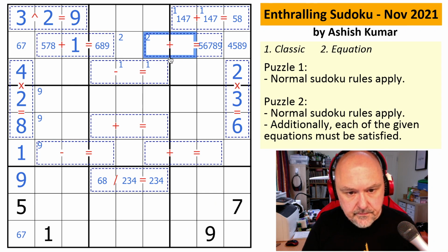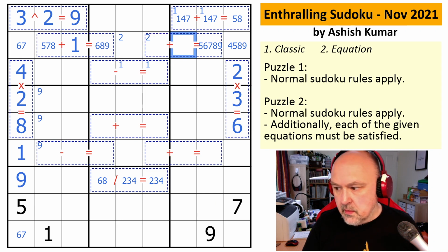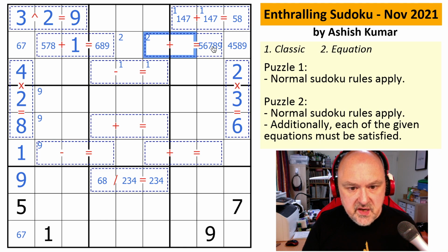6, 3. So if I put 6, 3, 9, 7, 5, 6, or 8, 9. That doesn't work either. I can't put a 6 in this cage. So far this is from 2, 3, 4, and 5. I can't go any higher than that. 2 does not work. Actually, I can't put a 2 there. 2, 3, 5.